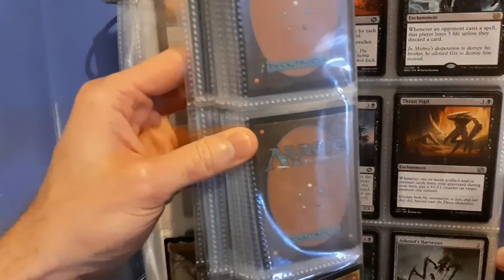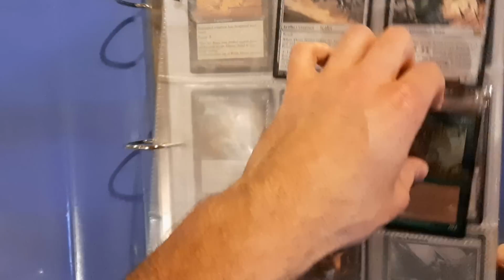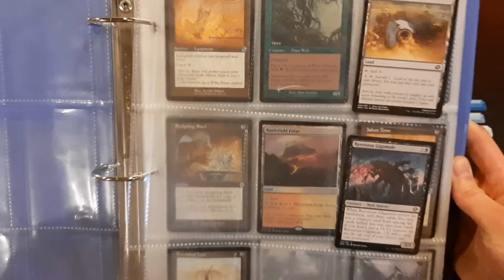Wait, is this going to be all... Okay, it's not all rares. Looks like this is a Brothers War binder. Interesting. So I'll take out the rares, I guess. Another Wall of Roots, Swiftfoot Boots. There's this thing on bottom.